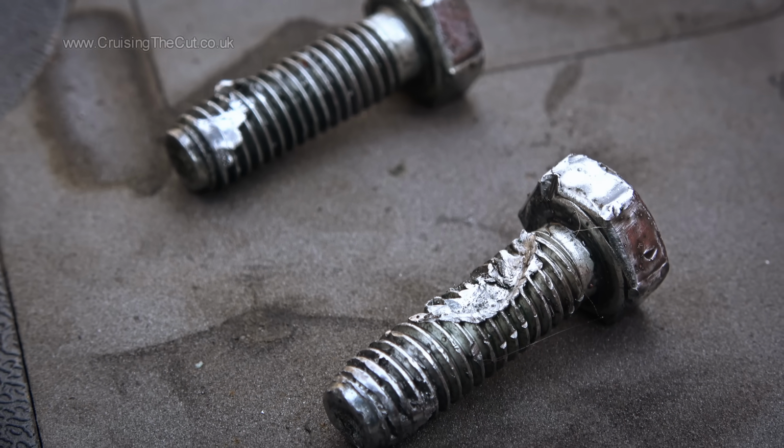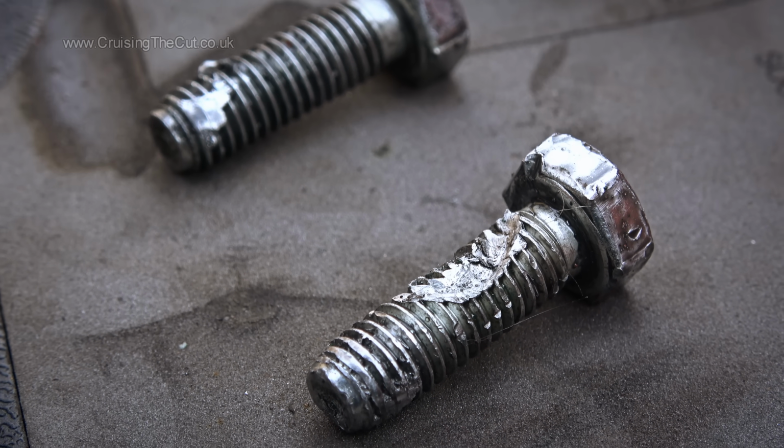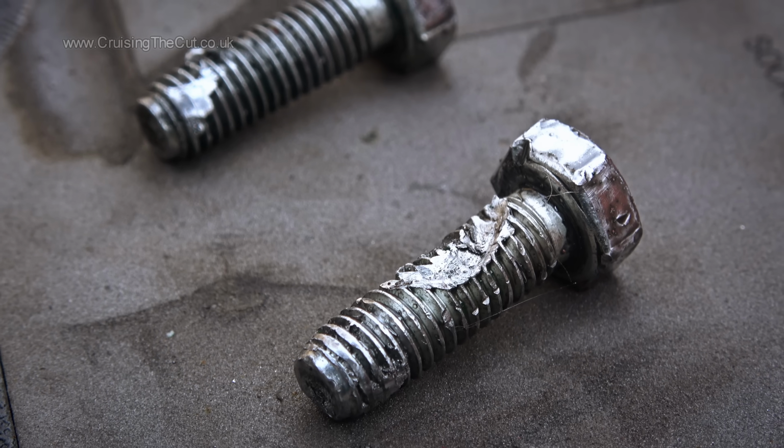And these are 2 of the bolts that had fallen out and been whacked by that drive plate as it went around. With everything now dismantled, I could do nothing but twiddle my thumbs until the replacement parts arrived, a new crank oil seal, new bolts and a new drive plate. But there was a problem.